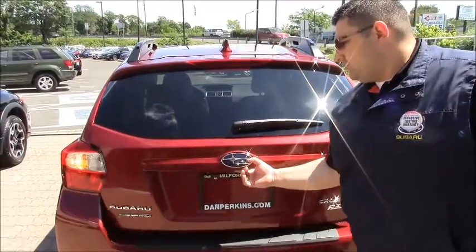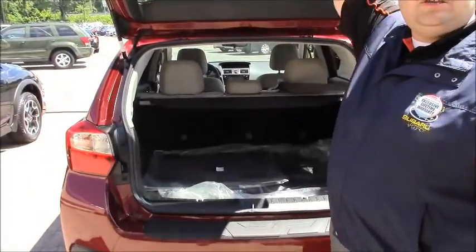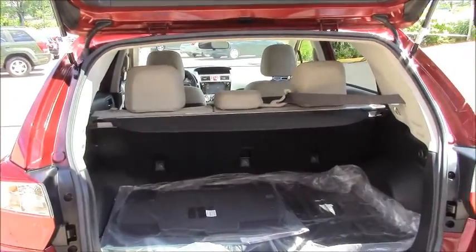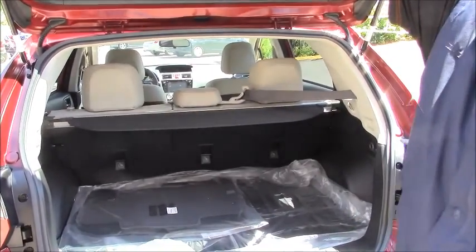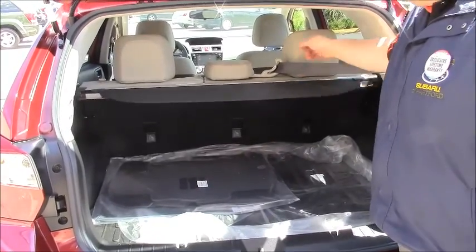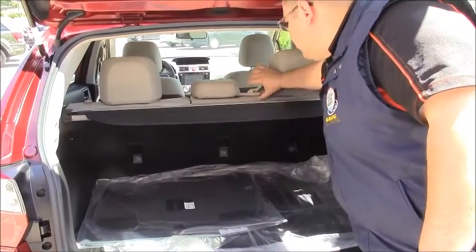Let's do it. So we're here in the back of the Crosstrek. If you noticed, I don't need a key. This one comes with the keyless smart access. So it's got a proximity sensor letting you know if you're near the car. So if I want to open the hatch, I can just touch the button and it opens up. Plenty of space back here. You have this shade, which is removable. You can drop the seats down completely flat.